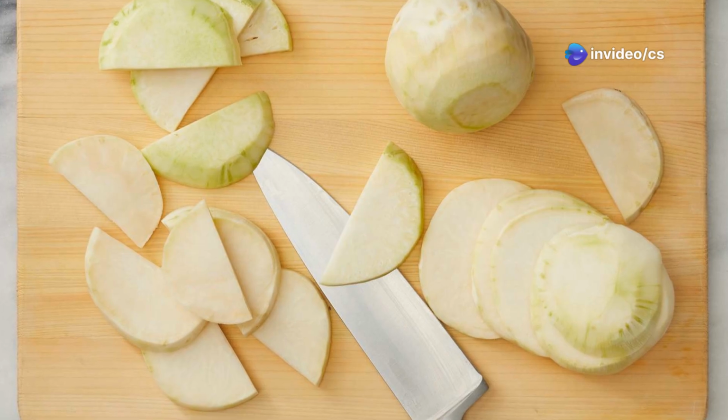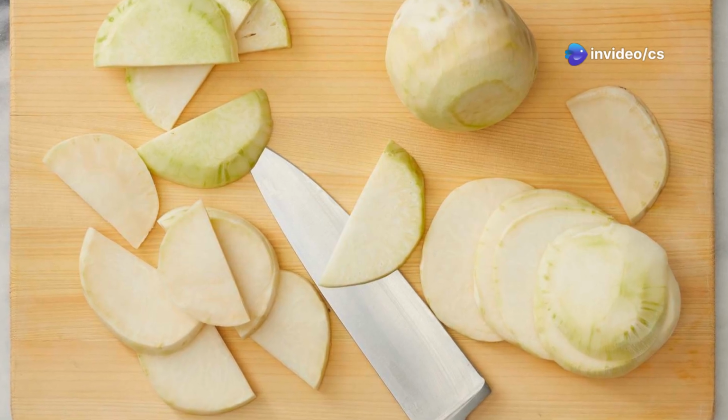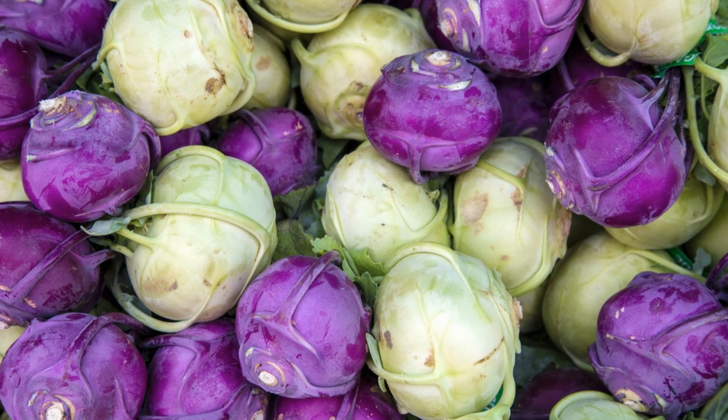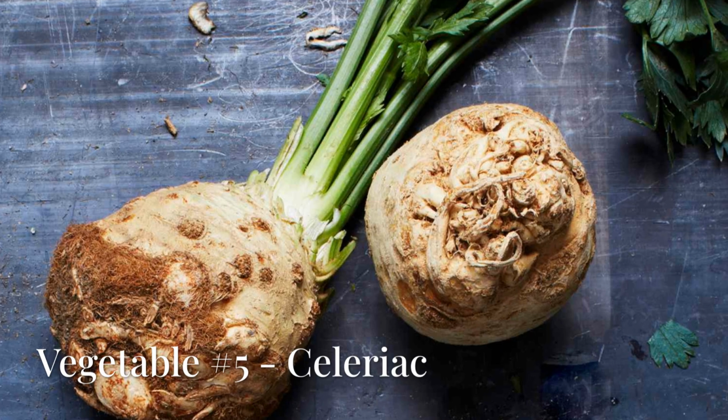How to use it? Peel and slice it raw for salads or roast it with spices. Find it in farmers markets or organic stores. Look for green or purple.